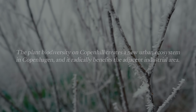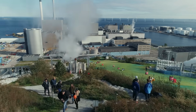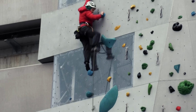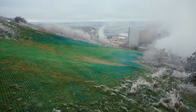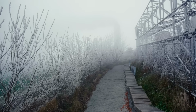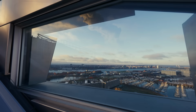In this park we have different kinds of activities. We have a hiking trail that takes you all the way to the top where the chimney is, the tallest artificial climbing wall in the world. We have the ski slope, we have fitness areas on the top. This is a place where runners every week go and train for sort of mountain trekking.